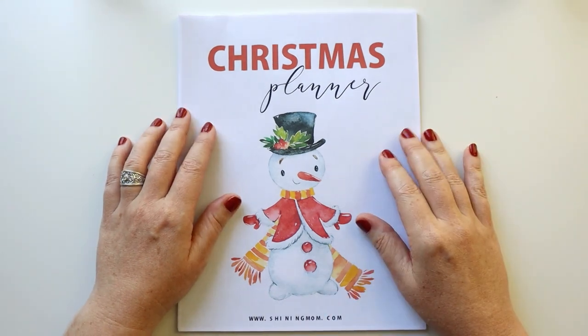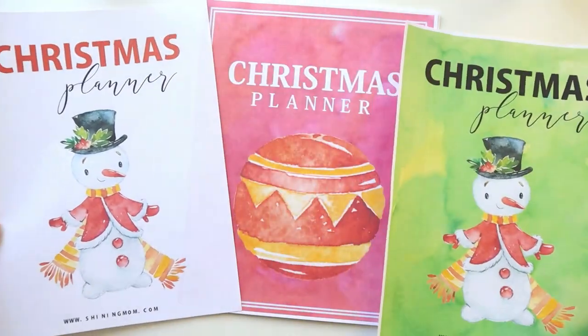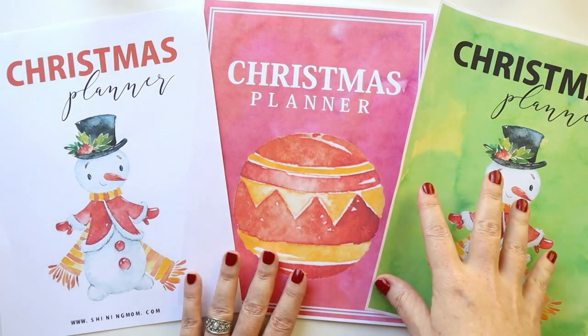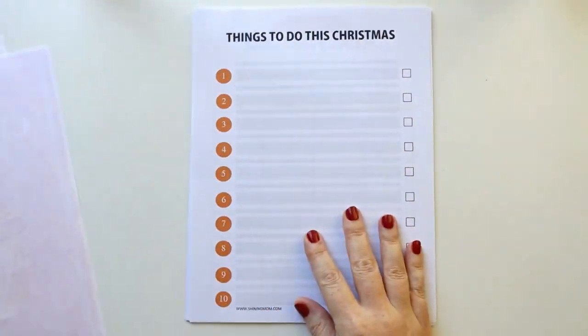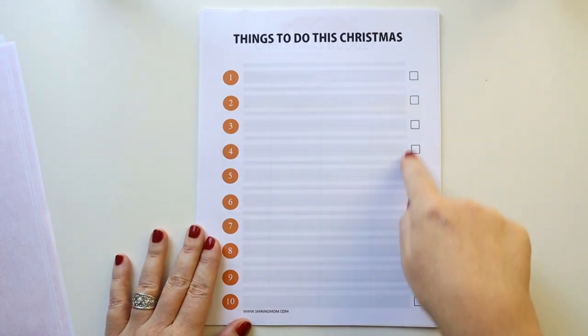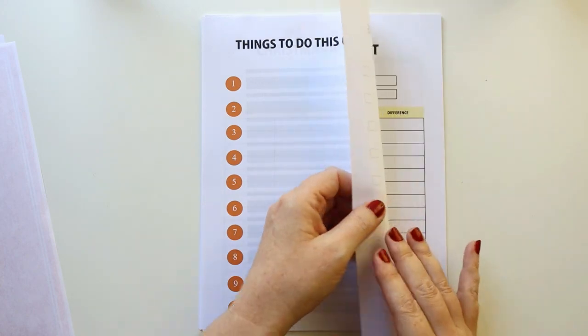It's fantastic. So first off, there are 3 different cover options, which I think is so cute. So you've got kind of the red Christmas ornament and then a couple of different snowmen options. So love that there are different cover options with this planner. It starts with the things to do, which is a very basic list, but love it. Just get that right up front, things to do this Christmas.